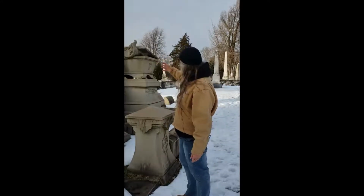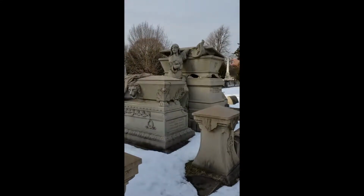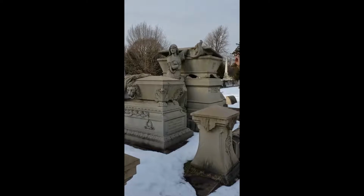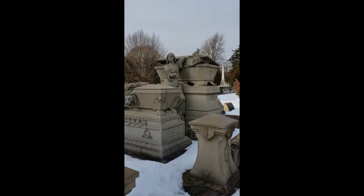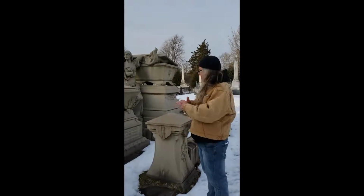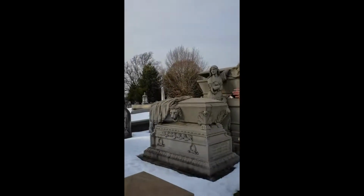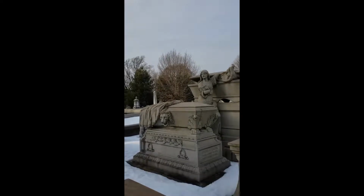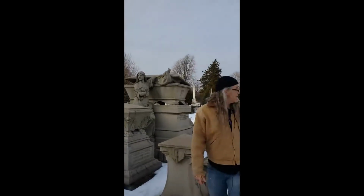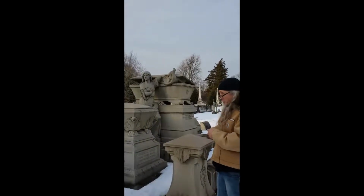So this was the angel opening the lid to let the spirit out. They think that the face in the spirit was one of Alexander's children, was the model. They're not sure of that. But there's a lot of things that symbolize mourning. The draped coffins symbolize mourning, and also almost like the veil between this world and the next. So you'll see that on a lot of sculpture. There's a lot of symbology, and that one up there has one as well.